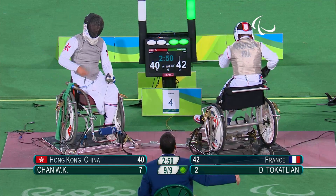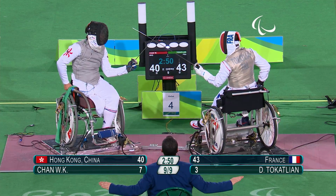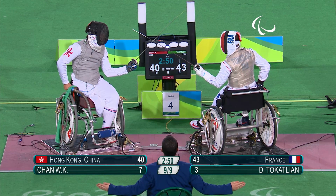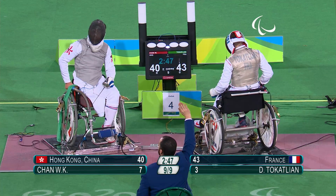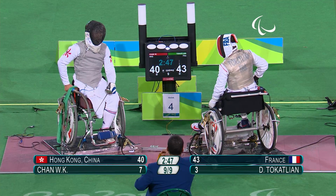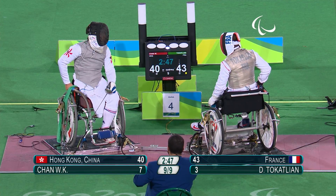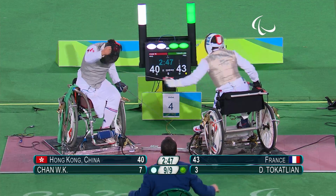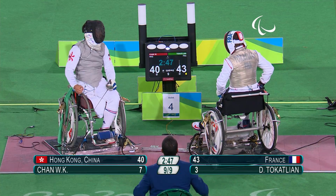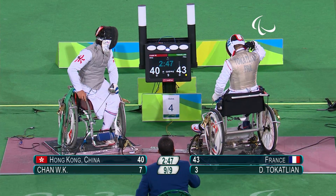It looks like a comfortable margin for TOKATLIAN. And he gets 1 point closer. 2 away from securing the bronze for his team. Chan now 5 away, but only 3 behind France. And this card being held up to the French fencer. He cannot afford another penalty. It would equate to a point to Hong Kong. TOKATLIAN already with 1 warning.